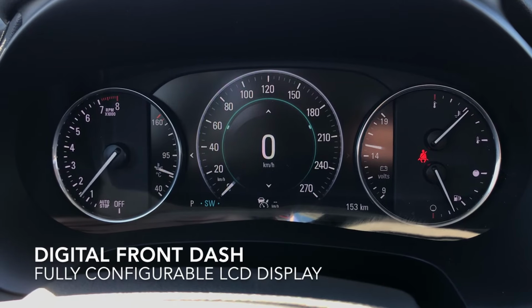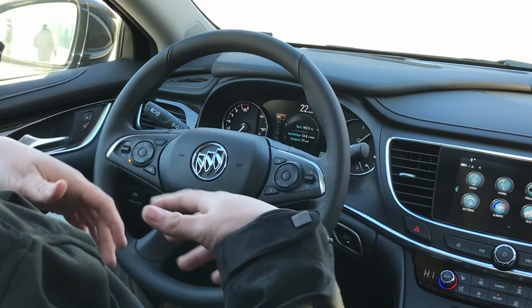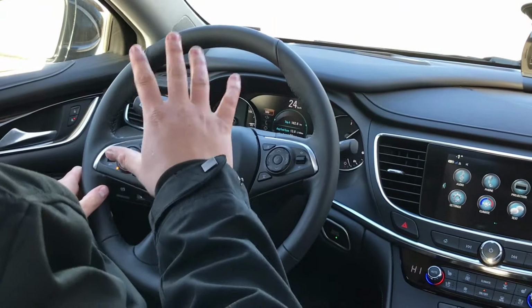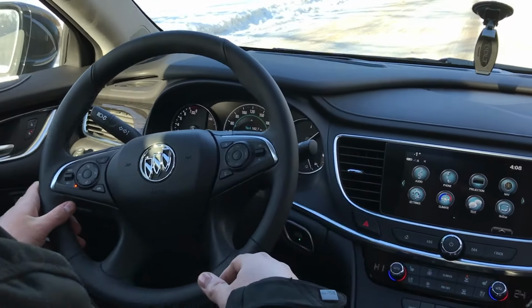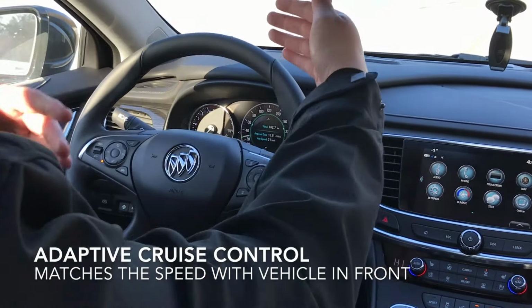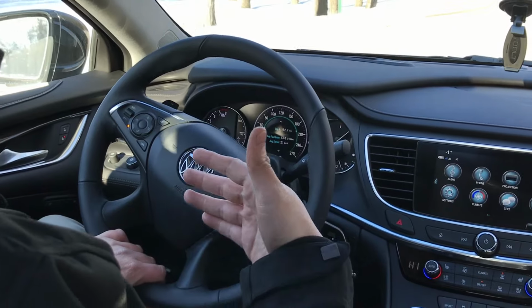Inside the dash, you have tons of options where you can select either the info on your vehicle, your audio, your navigation, your phone commands, all through your dash. As well as you have a heated steering wheel and voice recognition system. This vehicle also has adaptive cruise control, which means when you're following behind a vehicle, it'll brake for you and make sure that you do not rear end that vehicle.